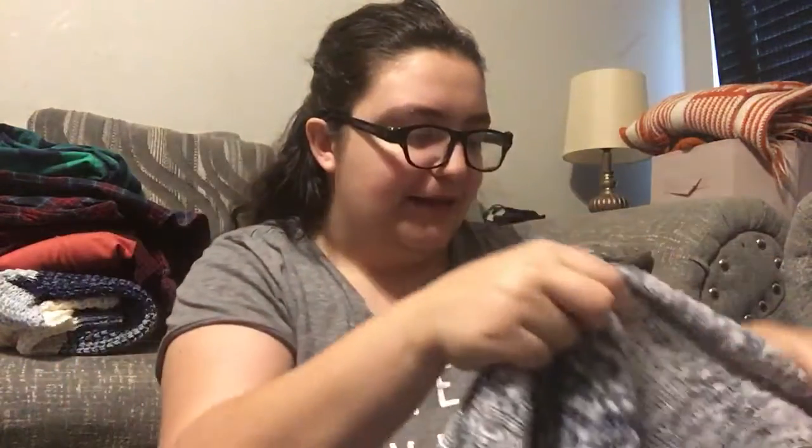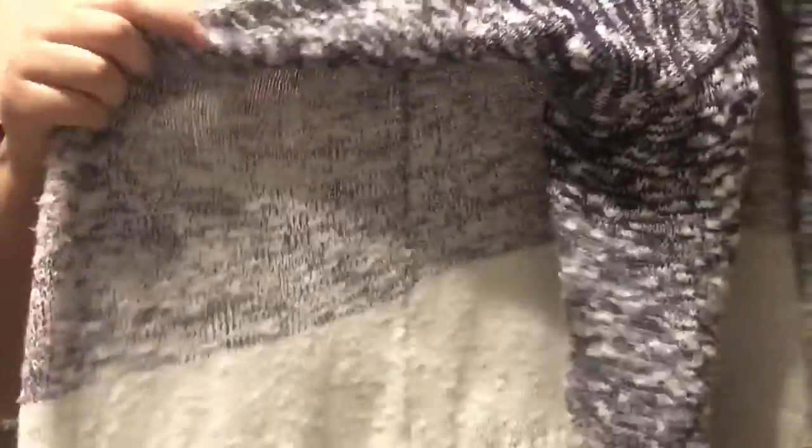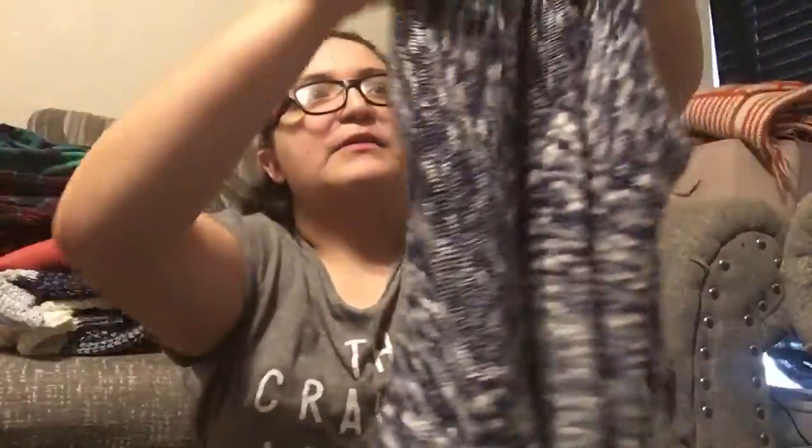I'm looking for the material tag. I think this one is just cotton too. I don't see one in here. Did it get cut off? Maybe. I don't see one, but I'm going to assume this is just cotton because it feels exactly like the other ones. But you guys can see it here. I don't know if it's, no, not ombre. It's definitely three different colors, but it's just a really nice, really comfy cardigan.